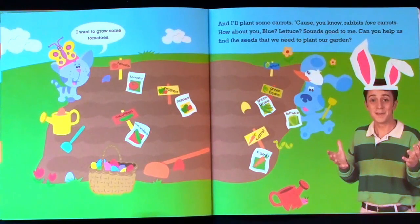I want to grow some tomatoes. And I'll plant some carrots. 'Cause you know, rabbits love carrots. How about you, Blue? Lettuce? Sounds good to me. Can you help us find the seeds that we need to plant our garden?